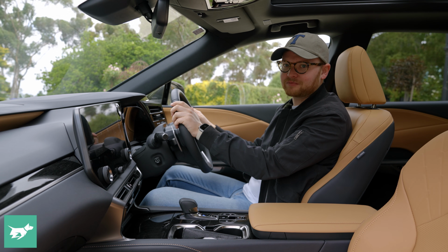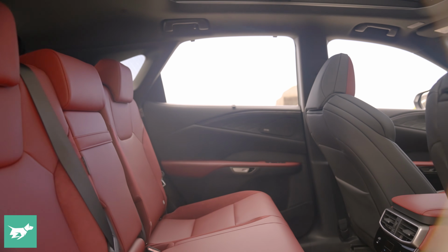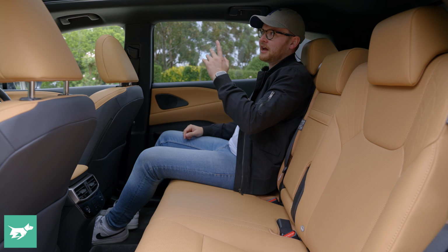Let's check out the second row. The back seat of the RX is bright, airy, and roomy, particularly if you go for a lighter interior color and the sunroof.